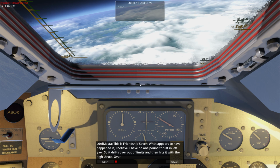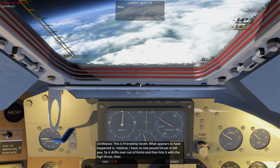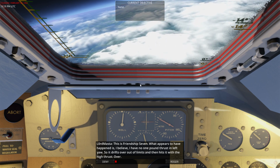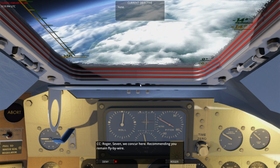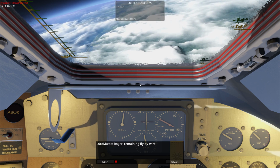Friendship 7. What appears to have happened is I believe I have no 1-pound thrust in left yaw. So it drifts over out of limits and then hits it with the high thrust, over. Roger, 7, we concur. I recommend you remain fly-by-wire. Roger, remaining fly-by-wire.